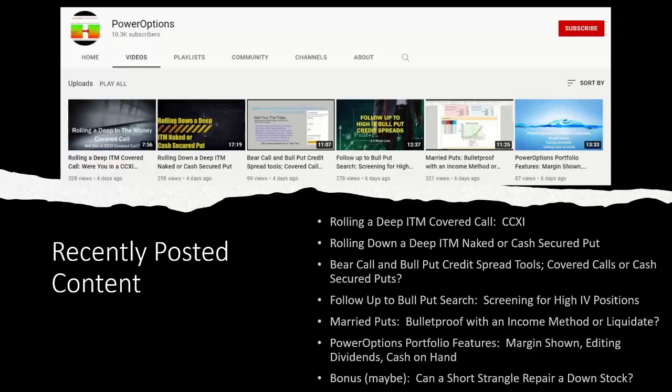We had a follow-up to looking for a bull put credit spread on high IV positions and increasing implied volatility. We showed a comparison of how the search we created the week before would have performed over a 2 or 3 month period compared to a different screen using bull put credit spreads. We talked a little bit about married puts. Should we bulletproof with an income method or liquidate the position? Discuss some of the features of the portfolio tool. There is a new webinar that's created that's up there now.